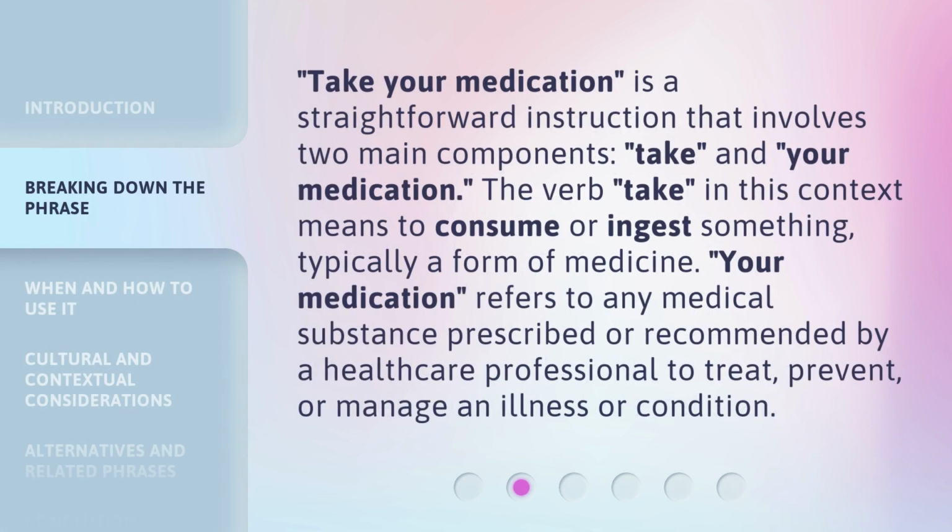"Take your medication" is a straightforward instruction that involves two main components: "take" and "your medication." The verb "take" in this context means to consume or ingest something, typically a form of medicine. "Your medication" refers to any medical substance prescribed or recommended by a healthcare professional to treat, prevent, or manage an illness or condition.